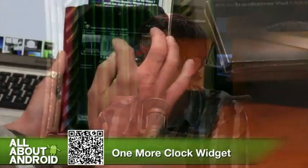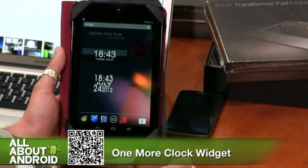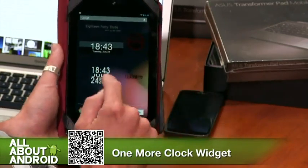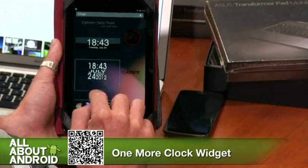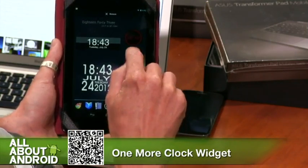But anyways, it's a really easy to use, customizable clock widget to add to your device, and it has a lot of nice looking widgets. So, I wanted to feature it on here. 99 cents gets you access to quite a few of these. And in Jelly Bean, obviously, if I move this around, cool. It resizes and all that stuff.